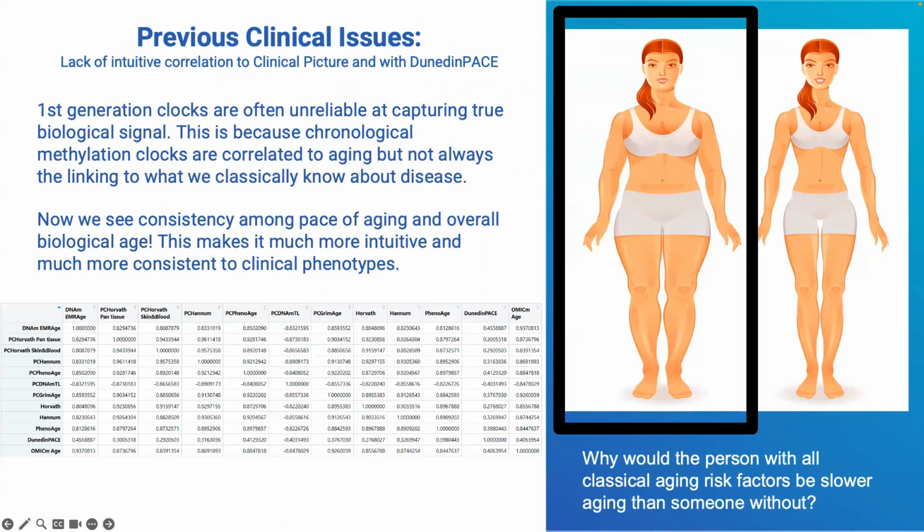The one clock that is great for this and always shows consistency with the larger clinical picture has been the DunedinPACE. But oftentimes those first generation clocks still aren't compatible. And what we're seeing now in this correlation chart, if you look down at the bottom, is that our OMICmAge has incredibly good consistency with DunedinPACE. But in addition to that, just from a sort of back of the hand measurement check, this is much more in line with the clinical phenotypes that you might be seeing within a clinic. And so we think this is very, very helpful because it is consistent information that backs up all of the classical clinical thinking and knowledge that you're applying to your patients. And we think this is very, very important.